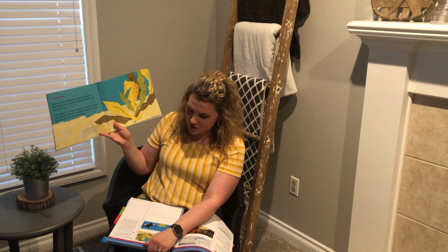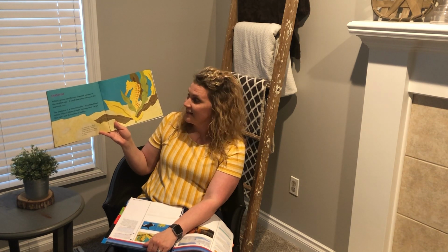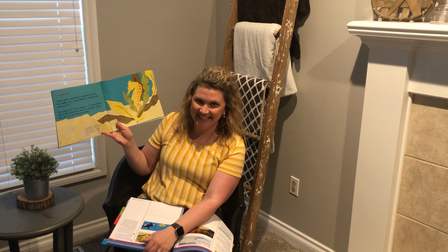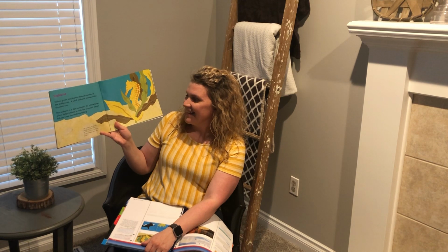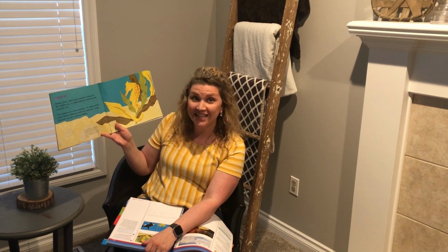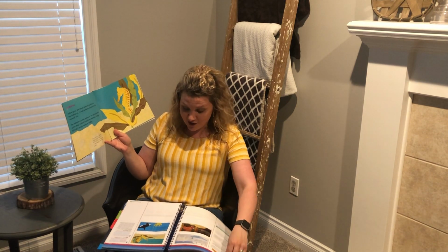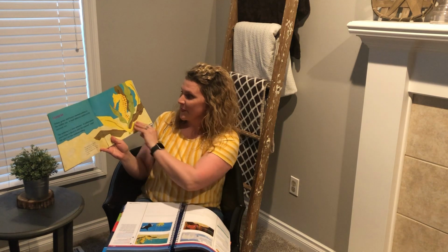So what can a seahorse do that none of the animals in this book so far can do? Blend in with seaweed, yeah, this is our first ocean creature. Yeah, they could also change colors. The red fox and the polar bear didn't change colors, and neither did the red-eyed green tree frog. Very good.